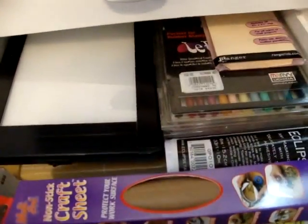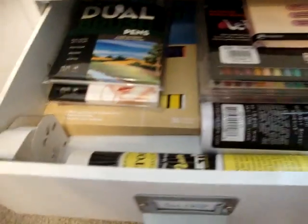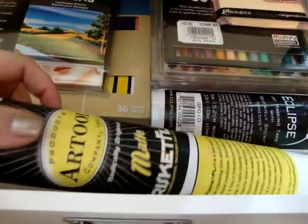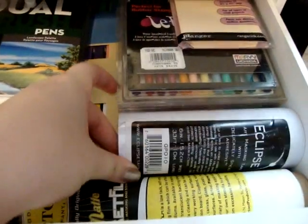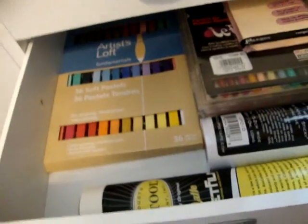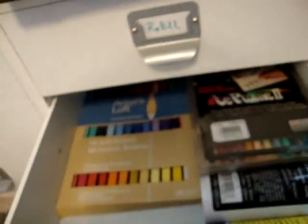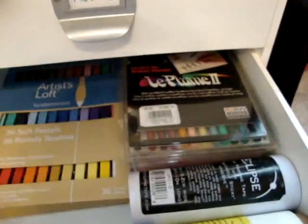This is my scrap drawer. This is my small light box. Non-stick craft sheet, tape, frisket film for my airbrush when I use my airbrush, and my Eclipse masking tape also for my airbrush. I have some brush pens, chalk, craft tags, and more brush pens. I have a lot of just random pens and stuff in here.